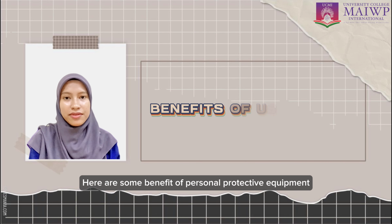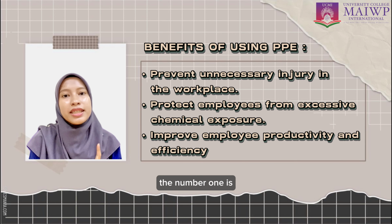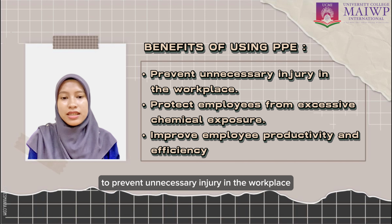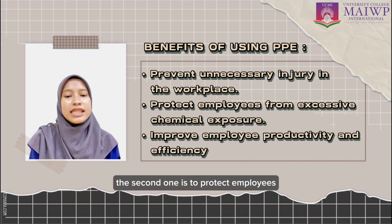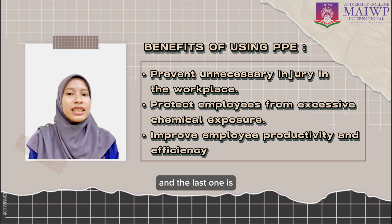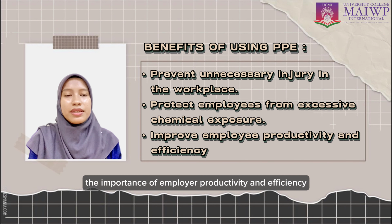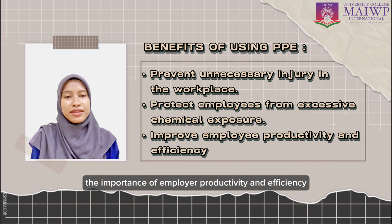Here are some benefits of personal protective equipment. The number one is to prevent unnecessary injury in the workplace. The second one is to protect employees from excessive chemical exposure. And the last one is to improve employee productivity and efficiency.